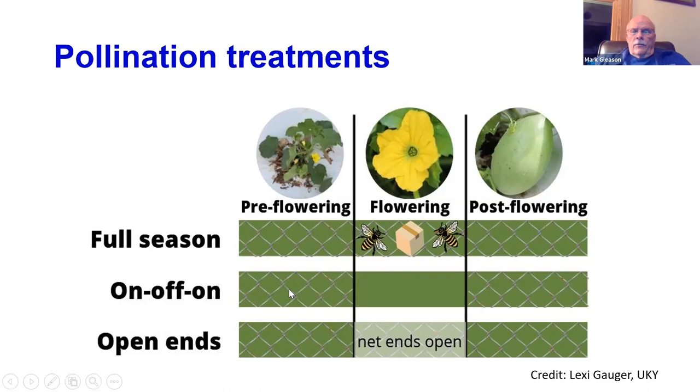The other treatment, on, off, on, we let nature or natural pollinators do the job during the flowering period. So early season was covered with the nets. Then we pulled the nets off for about 10 days during flowering of the female flowers. And then we replaced the nets for the rest of the season. So there was about 10 days in the middle of the season where insects, including pollinators, had access. We did not buy bees in that case. We just let nature do the job of bringing in bees.